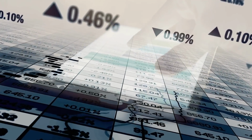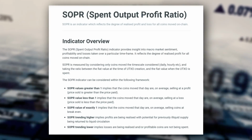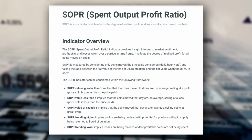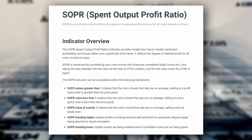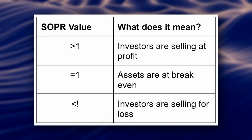Basically, SOPR is an estimate of the profit ratio of all the investors and traders in the market. So it's a ratio of the value of assets when you sell to the value of assets when you bought the same assets. It may sound complicated, but it's really not. Here, let's keep it simple.